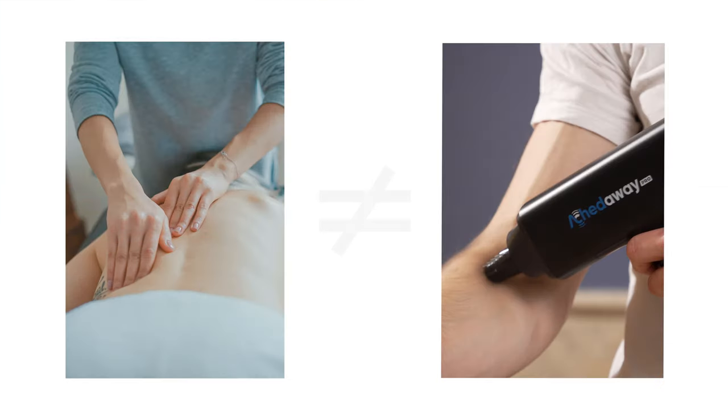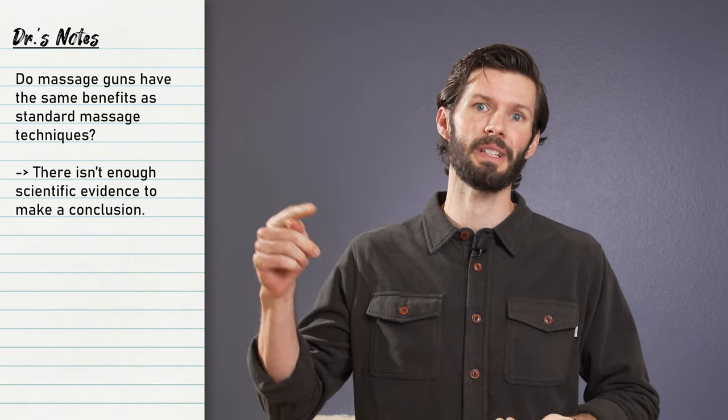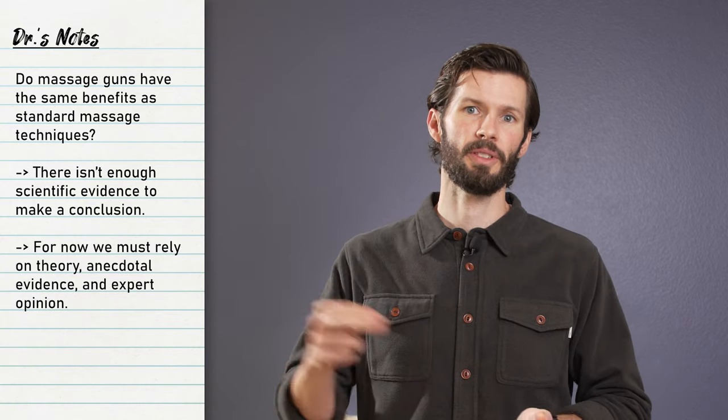Does that mean that the effects of a massage gun are going to be different from standard massage techniques? Unfortunately, theory, anecdotal evidence, and an educated guess are what we have to rely on here. That's because there really isn't enough hard evidence to stand on to confirm nor deny the difference between a standard massage and that of a massage gun.